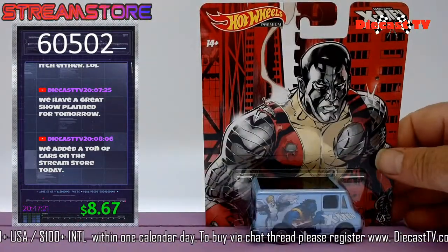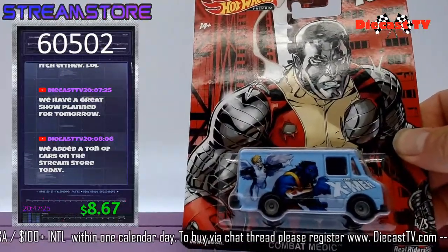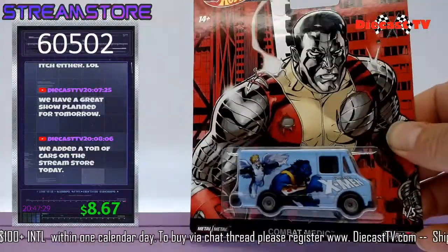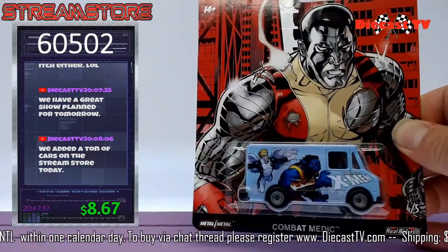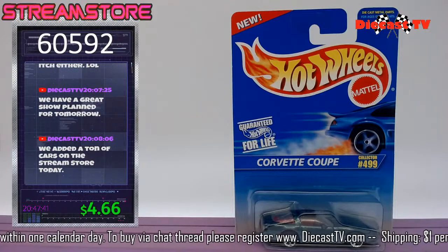Hot Wheels premium car. Look at this, the X-Men. This is the Combat Medic from the X-Men. It's got real riders, metal on metal, killer Combat Medic. If you want to pick this up, type in the item number 60502.